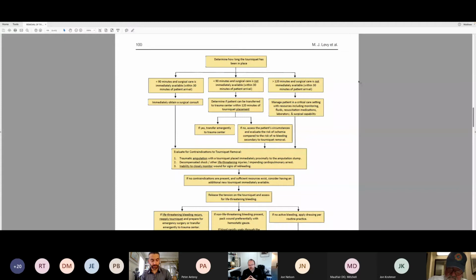Now, going back to the middle of the manuscript, the middle of this document here. If we are within 30 minutes of arrival and the tourniquet's been on less than 90 minutes, and we're still approaching that 120 minute mark, we probably should think about ways to get this person emergently transferred to a trauma center. Now, to be clear though, am I articulating that every person with a tourniquet who rolls in who might not have signs of life-threatening hemorrhage should go to a trauma center? I'm not sure I'm saying that. I don't want my words to get mixed.